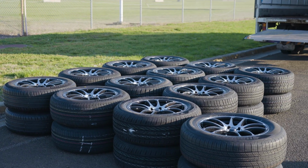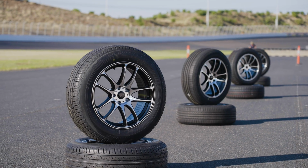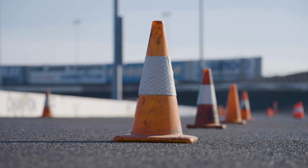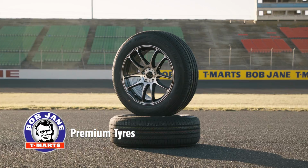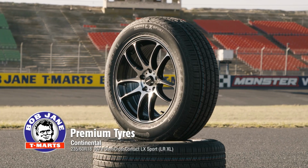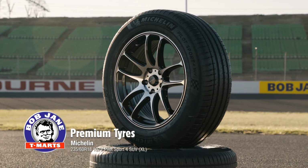These tyres we're testing today have no input from any manufacturer or supplier. These are tyres we've taken off our shelf that we promote and sell to our customers every day. The premium tyres we'll be testing today are our Bridgestone, Continental, Pirelli, Dunlop, Goodyear and Michelin tyres.